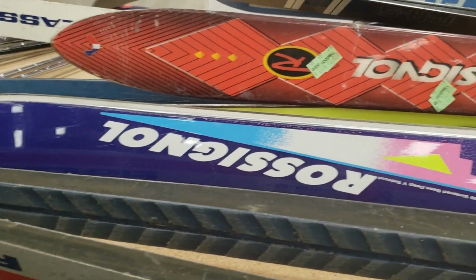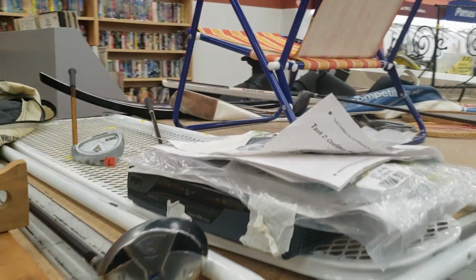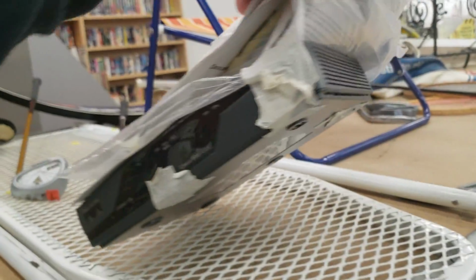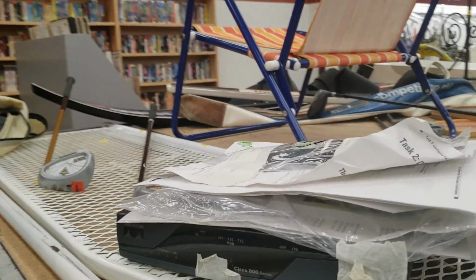I love the artwork on this Rossignol ski set. I think that's how you pronounce it, Rossignol, and I call them Rosies, but I find them all the time, and I love that 80s to 90s really cool style on things. I just think it's super neat.